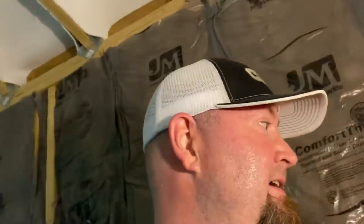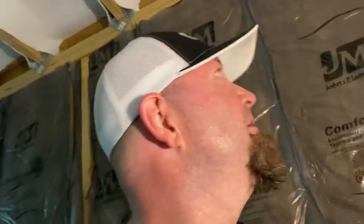It's up there. It's level. It's perfect. Moving along, going up the wall. I think I want to get at least this section done, so it's getting exciting. Okay, here we go.